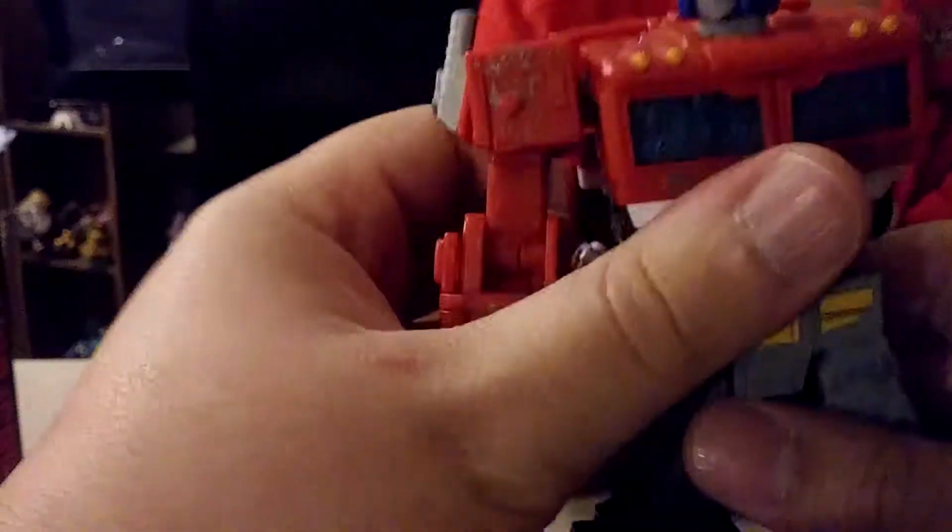Swishy, does the waist turn? I think the waist turns. Oh, it does, because it does need to turn during transformation. Okay, so that's that. All right, Megatron?